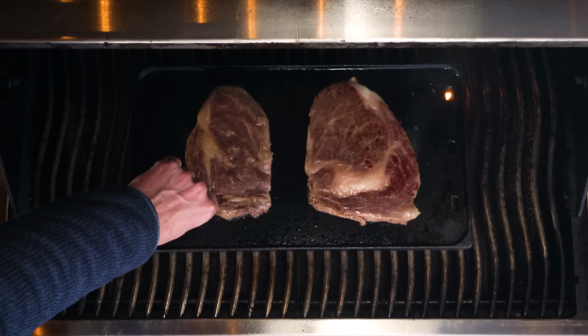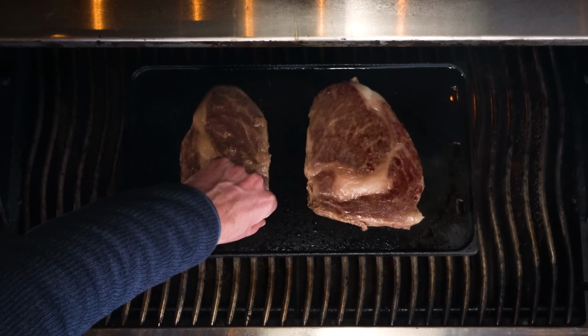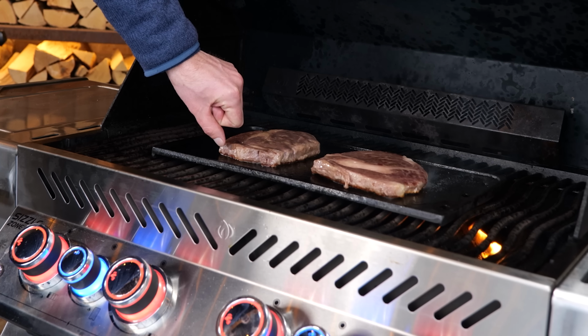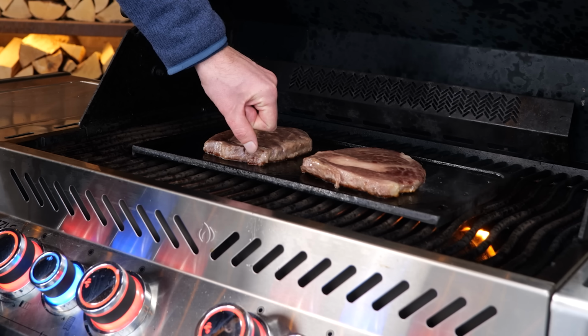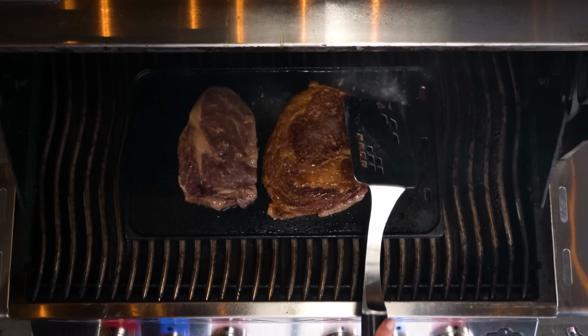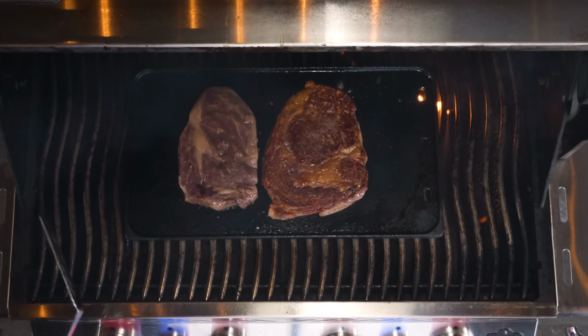I see a color change coming up in the steaks, and what I'm looking for is that brown crust at the bottom that's building up, and then I can see that they're getting a gray area right there. That means that steak is cooking and it's working. So I gotta flip them around and make sure that it cooks on the other side as well.